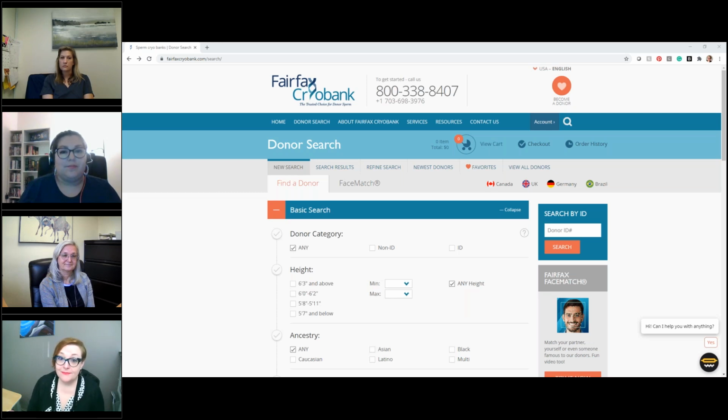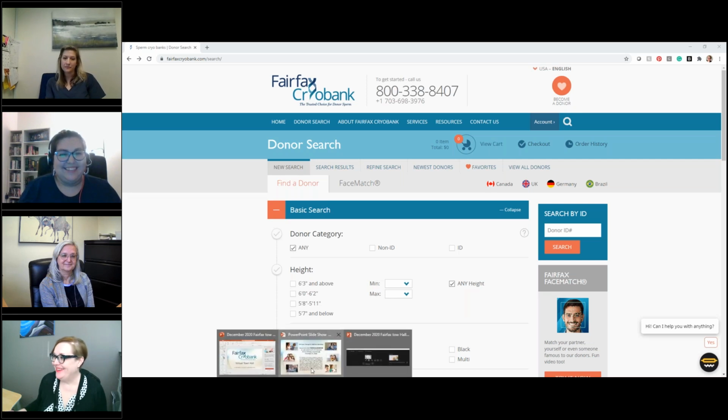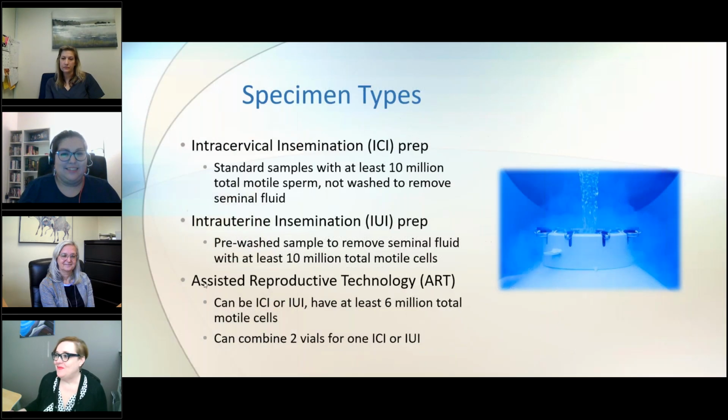Switching gears a little bit, what is the difference between vial types? This is a great question, and one that we get a lot. So I actually have a slide for that. Pull that up. Okay, so I'm just going to go through what this means, and then Doreen, if you have anything to add from the CS perspective, please jump in.